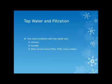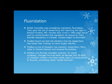There could be 3 main problems with tap water. 1 is chlorine, 2 is fluoride, and 3 is other contaminants such as PCBs, THMs, heavy metals, or bacteria. So we're going to look at the fluoride problem first.